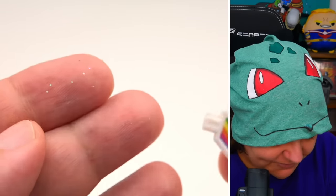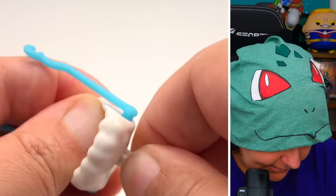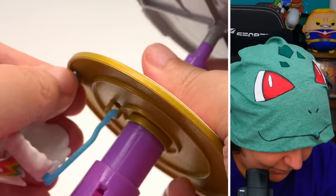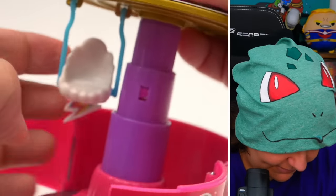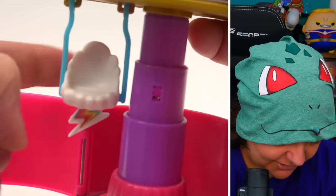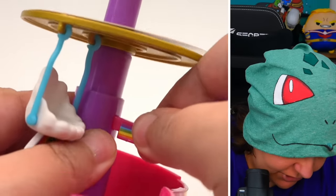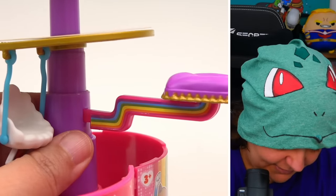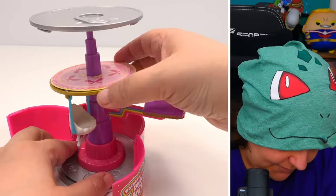My goodness, why do I have so much glitter on my fingers? Where does this go? Is this going under? Looks like it. Okay, we have a rainbow lightning. Sure. And we're going to put this here for the swing. Is this gonna swing? Look at that, this one actually swings. And then we can push you in here, right? Kind of. It's still iffy. I don't want to push it because I feel like it's gonna fall.